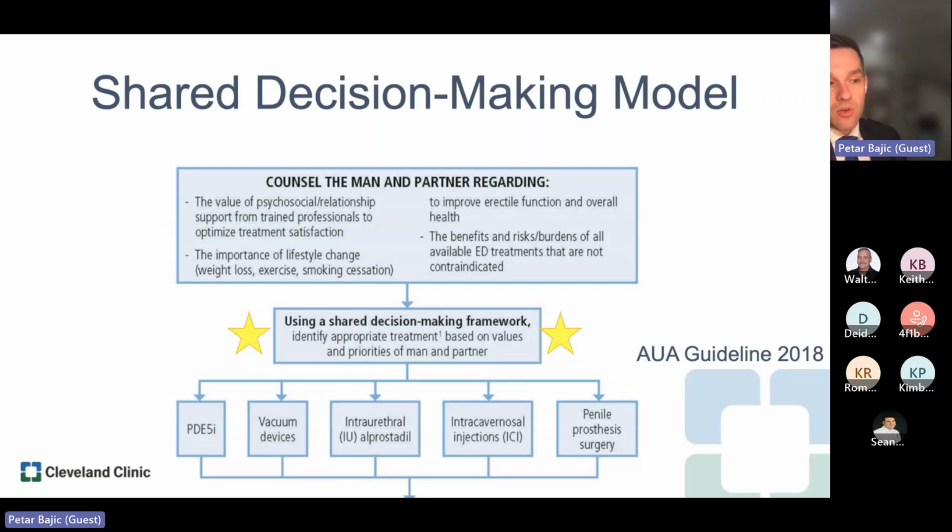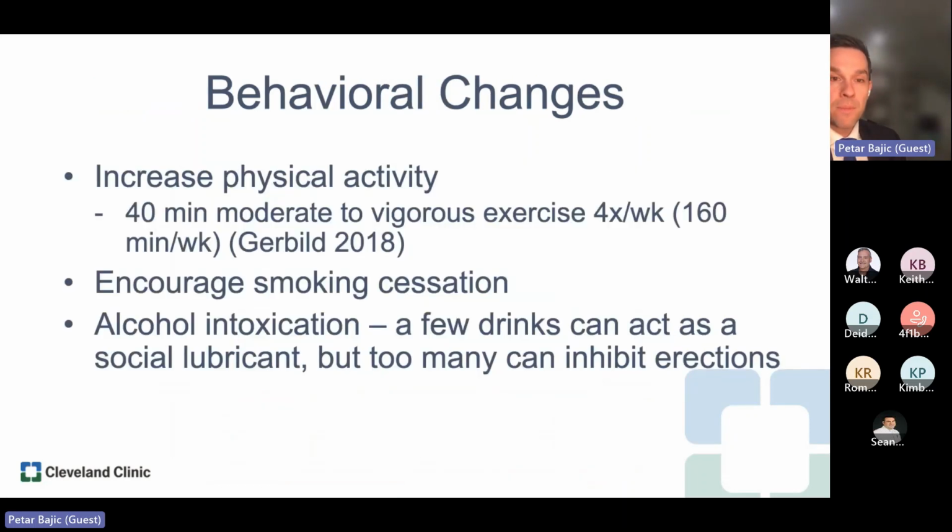So when they know that there are other options for men where the Viagra or Cialis doesn't work, that empowers them to continue the conversation and continue seeing either their primary or a urologist until they find something that works for them. So this is how we approach this. And you don't need to be a master of all of these, but I think just knowing that these options are out there will allow you to have more informed discussions with your patients.